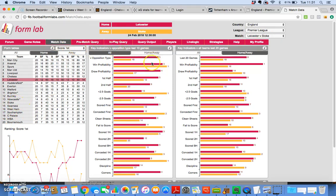So if you look at the, just hover there, against bottom six. So they're saying Stoke are a bottom six. So Leicester, against a bottom six side, have in the last 10 won 5, drawn 1, and lost 1. The points per game is averaging 1.9. That is really, really interesting.